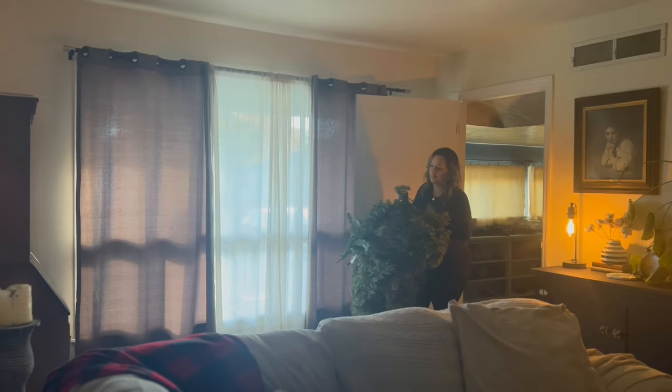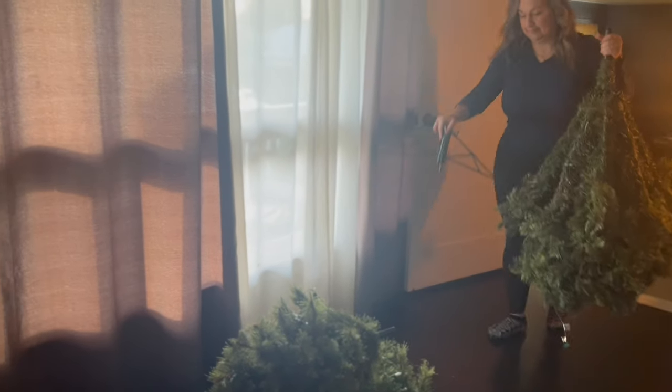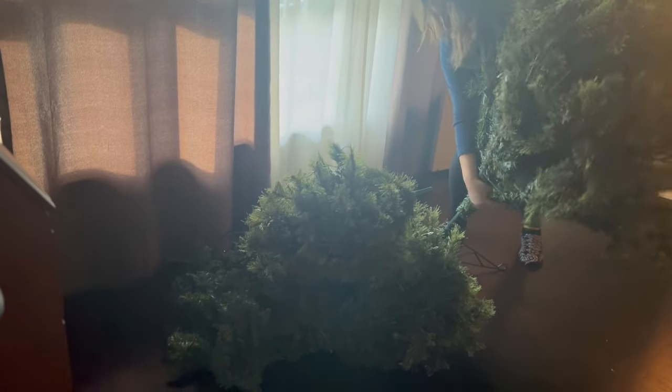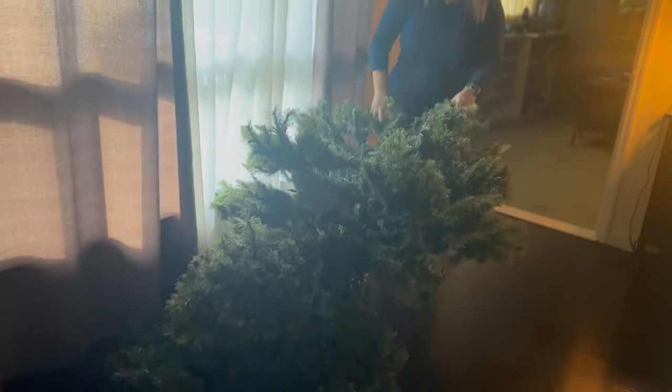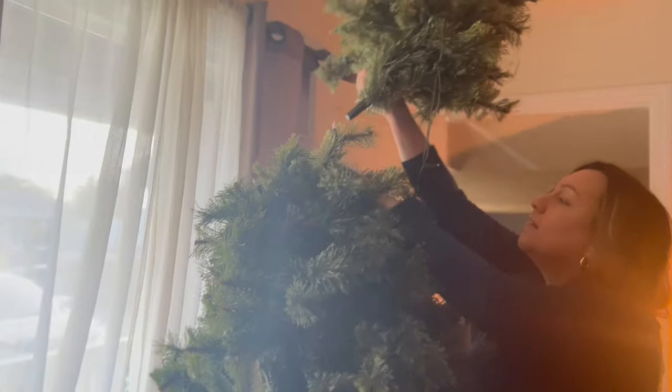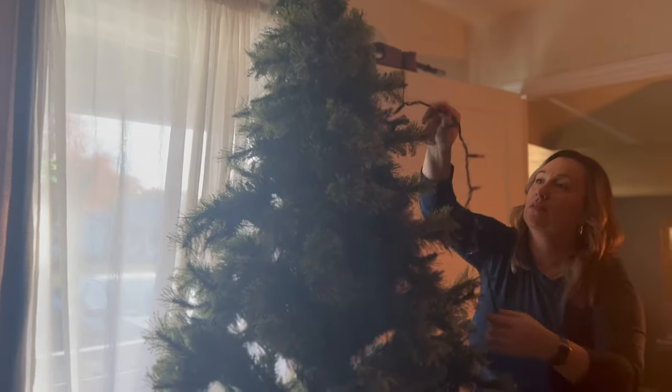This Christmas tree is also very old and sentimental, as it was a gift from my late husband. And all these years later, it's still our Christmas tree. Lights no longer work on this either, so I add some to it.